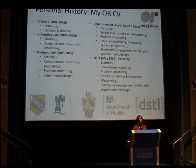And it wasn't really until my PhD when I think I did the most OR, but again, without realising it. So again, lots of stats. Stats have sort of followed me throughout my career without being necessarily by design. Lots of computational chemistry, so lots of chemistry modelling. Lots of problem structuring, because that's what research is. It's about figuring out what the problem is, figuring out how you're going to try and solve this problem, and then obviously, inevitably going back and refiguring out how you're going to try and solve the problem because it didn't work the first time that you did it. So I did lots of problem structuring and, like I said, lots of experimental design.